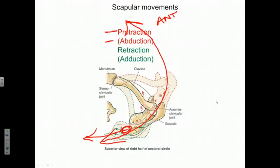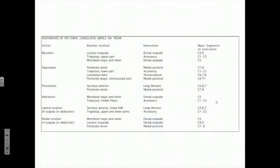So let's identify the players by looking at our chart. Certainly the major muscle that's playing the most active role in protraction or scapular abduction is the serratus anterior, most of its fibers, a broad muscle that attaches to the lateral chest wall. This is also going to be assisted by the pectoralis minor, as we will see. Note that the serratus anterior is innervated by something called the long thoracic nerve.